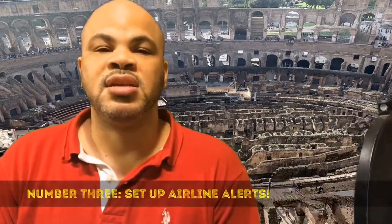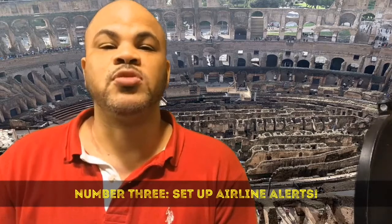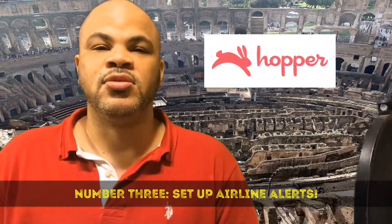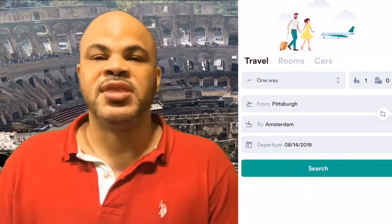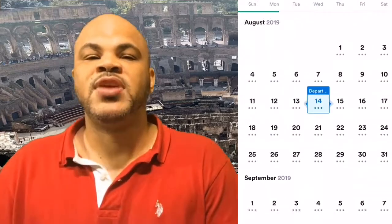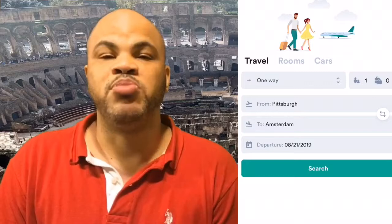Once you do that, we're going to skip to number 3, and that is set up airline alerts. There are certain airline sites such as Hopper. I believe there's Google Flights, there's Kiwi.com. Basically, these sites, when you decide where you want to go to, you're going to go in there and input the date that you're going, and then it's going to tell you what flights are leaving that day. You want to be careful sometimes, though, because what might seem like a cheap and ideal flight, you might have to catch 4 different airlines, and of course you don't want to do that if you can help it.